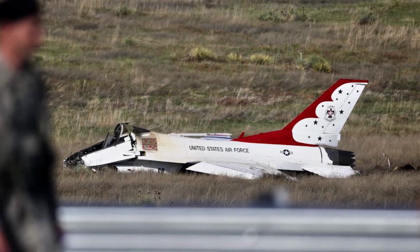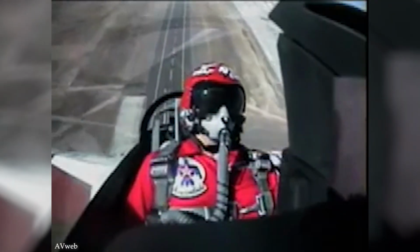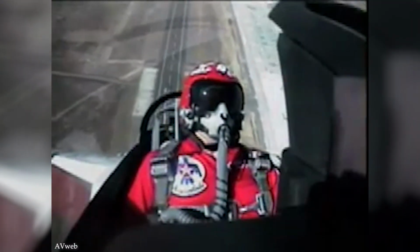This doesn't mean accidents don't happen, though, and in 2003, at an air show at Mountain Home Air Force Base in Idaho, a pilot was forced to eject. He had just taken off and attempted to perform a split S maneuver. Unfortunately, because of the altitude of the runway, he made a miscalculation of how high he needed to go and only reached an elevation of 1,600 feet instead of 2,500 feet.